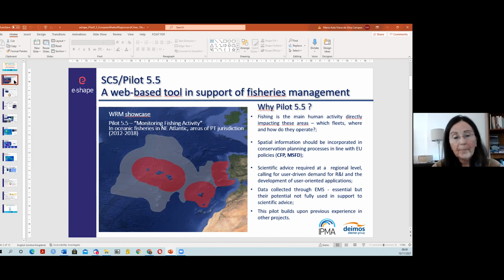A third reason for this pilot is that the scientific advice on which management measures are based may be required at a more regional level. This calls for user-driven demand for research and innovation and the development of user-oriented applications. Also, these data are collected through electronic monitoring systems. They are essential for the definition of management measures but their potential is not fully used in support of scientific advice. So the development of this web-based tool is a way to integrate information from fisheries monitoring data in support of spatial fisheries management. And last but not least, this pilot builds upon previous experience in other projects coordinated by IPMA, where similar tools have been developed.